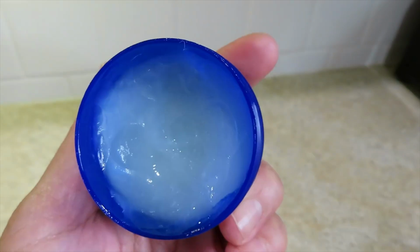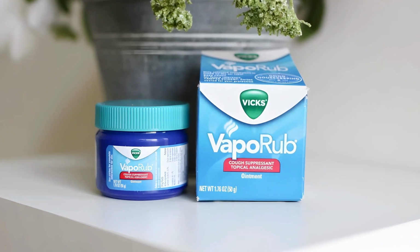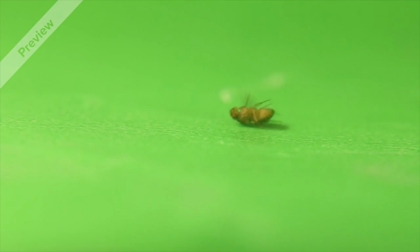Vicks VapoRub produces fumes that are repulsive to fruit flies. Smear or dab some on the table and countertop surfaces where you have placed your fruits and vegetables. This will keep the flies away.